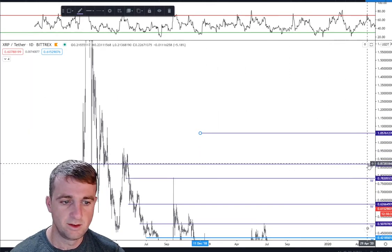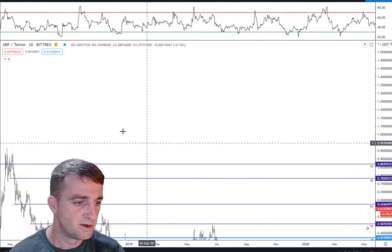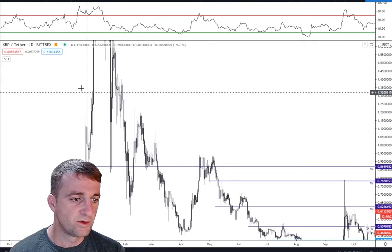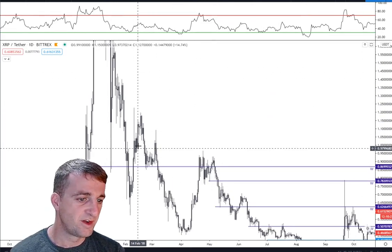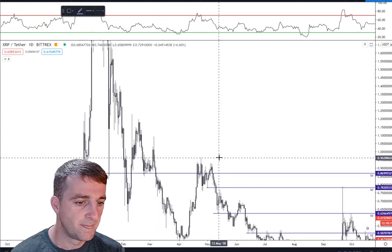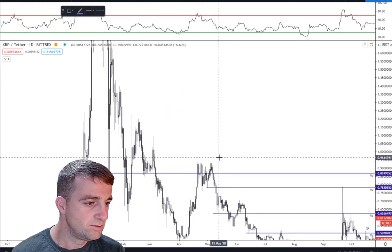Zoom right out. Messing the chart up already. And then let's have a look what levels we can get in around these bodies. This was trading here pretty much 2018, and the chances are we can get some levels around here again. So that is the first level.